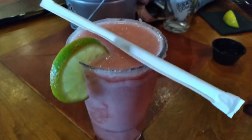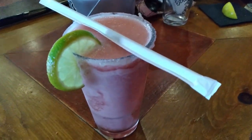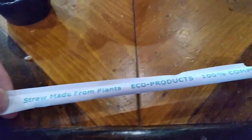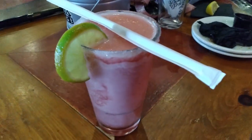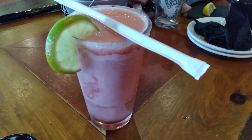We also got a frozen strawberry margarita with the sugar around the edge instead of salt. Oh, and I want to point out, their straws are made from plants, so they're eco-friendly. Cool, right? Let's try that out and see how this tastes. It looks yummy, guys.